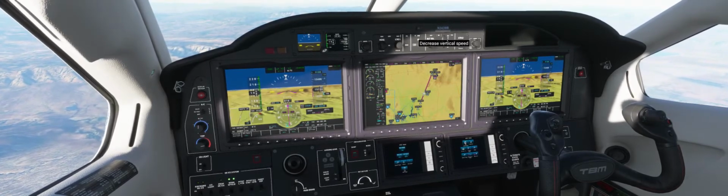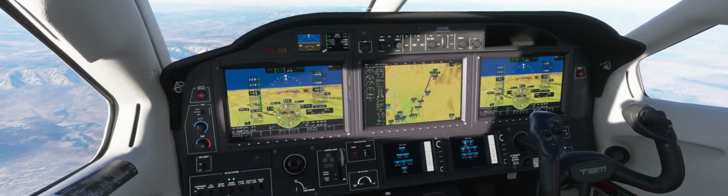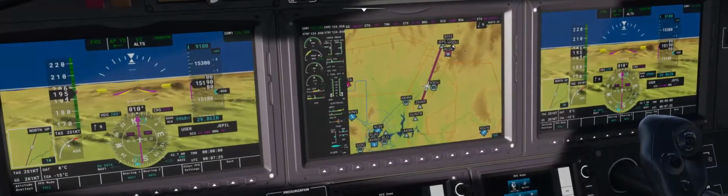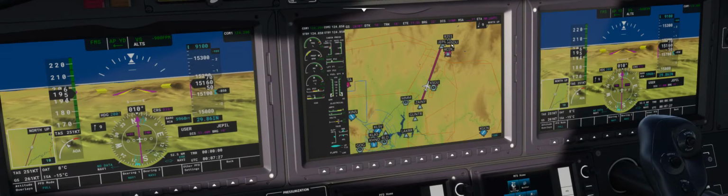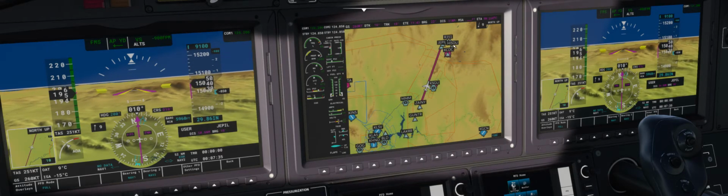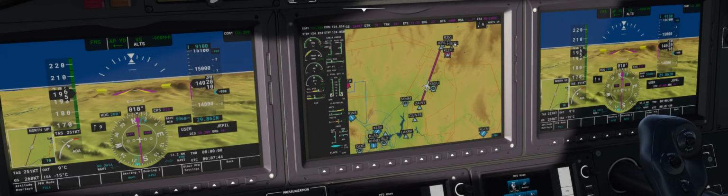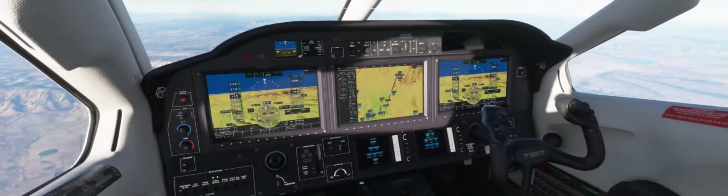Anyway, Jepil is the initial approach fix, and then Hisdu is the next waypoint after Jepil, and at least the last published waypoint. And when we get from Jepil to Hisdu, we need to be at 8,100 feet. So here we need to be at 9,100 according to ATC, and here we need to be at 8,100. And then KCDC is the airport proper.